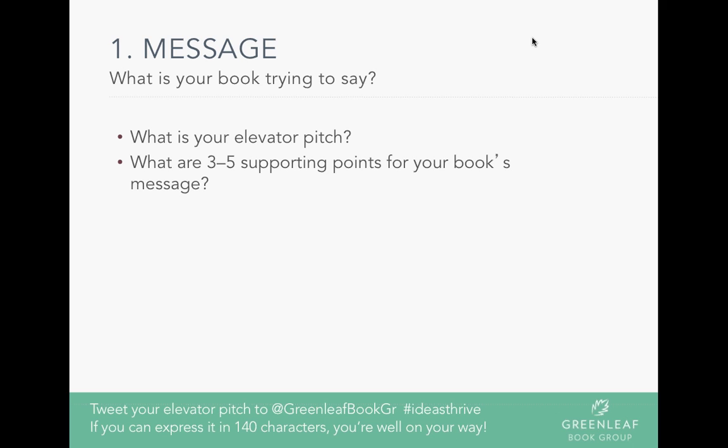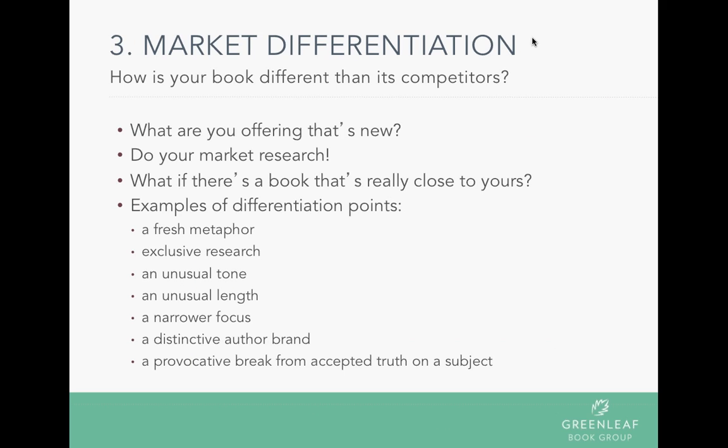And I do think we'll talk a little bit about that as we move through the slides. So I'm going to go back to market differentiation. Okay, so market differentiation. And I do think this one applies to fiction as well as nonfiction. How is your book different than its competitors?